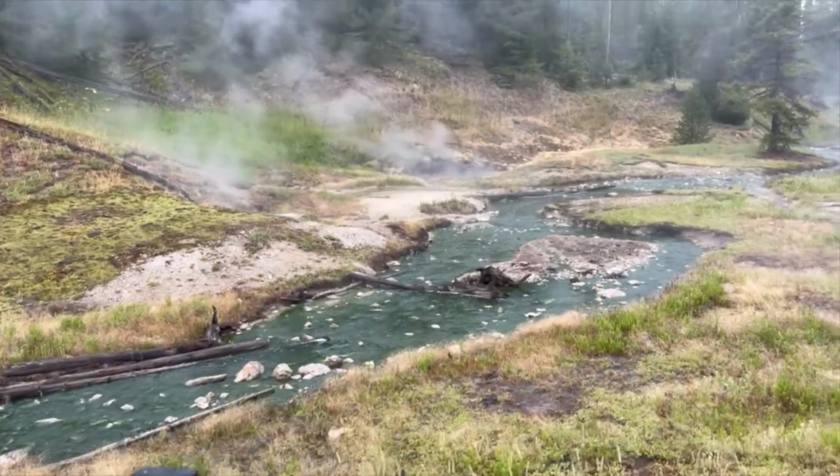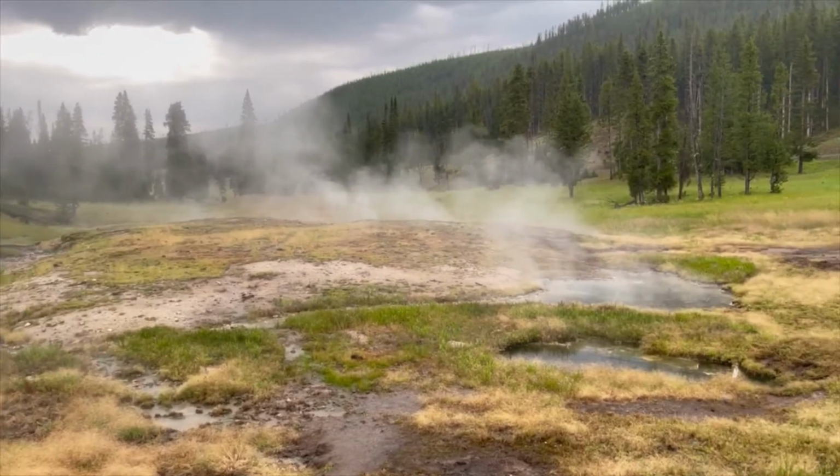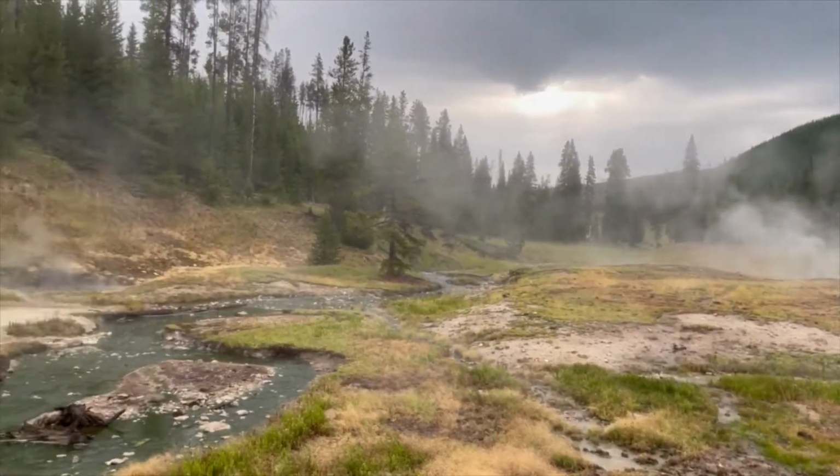Weather was about to change. We could see the rain coming in and the rain clouds in the distance, and we could hear the thunder in the distance.